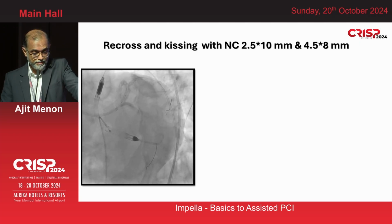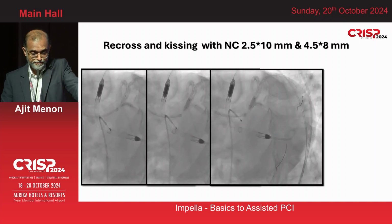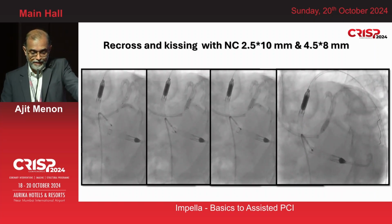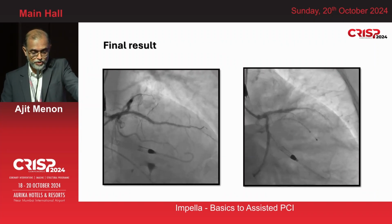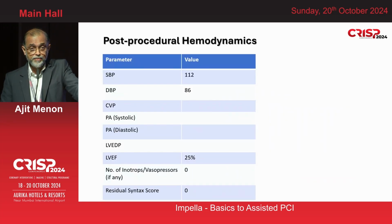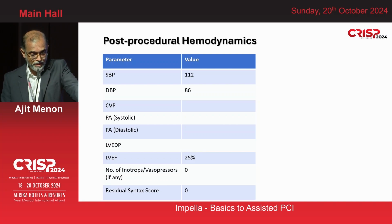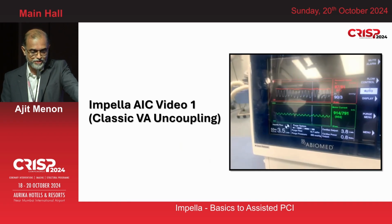Again, recrossed, did a proper kissing into both the vessels, and a POT again. And this was the final result where we left him. And we managed to decannulate the Impella on the table itself. This was the systolic parameters after the procedure. And a couple of days later, we found the LV ejection fraction had improved to about 25%.